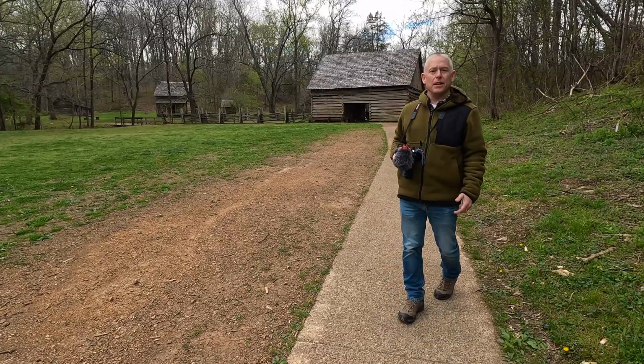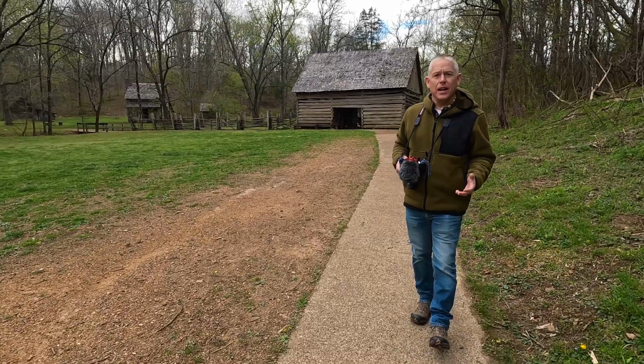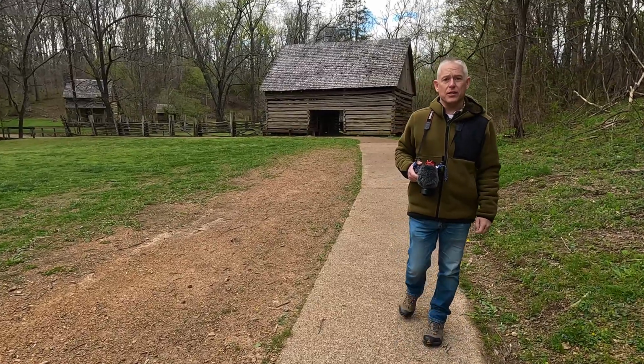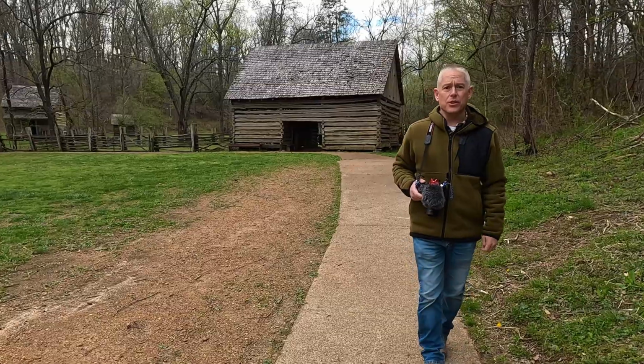The Homeplace farm here is an example of an upper southern middle class farm, and it's all original. The buildings, there are about a dozen of them, are all log structures that were the original structures here on the farm, and they've all been updated and restored to their original condition.